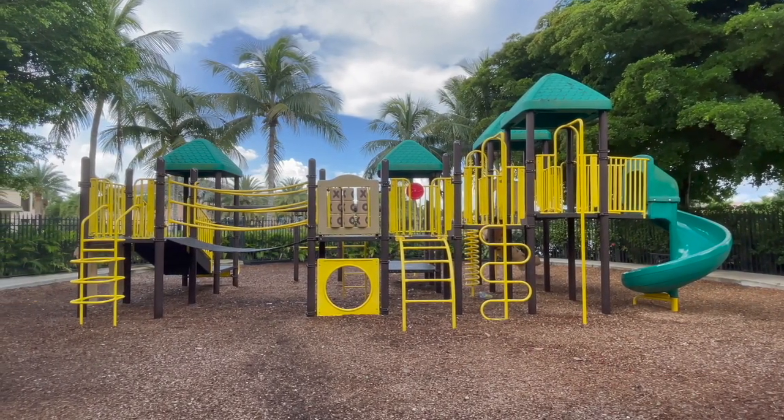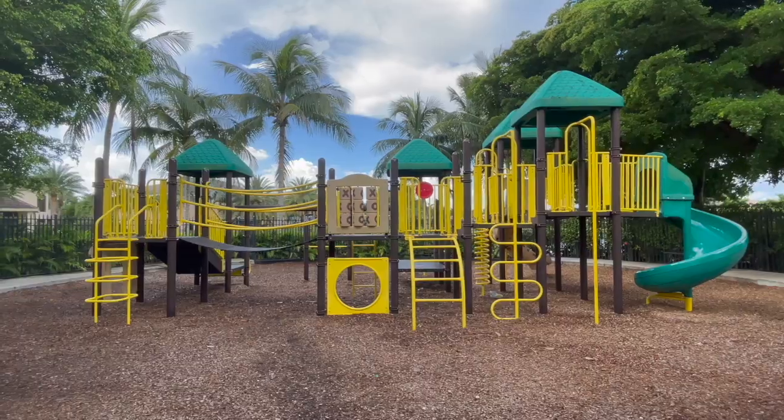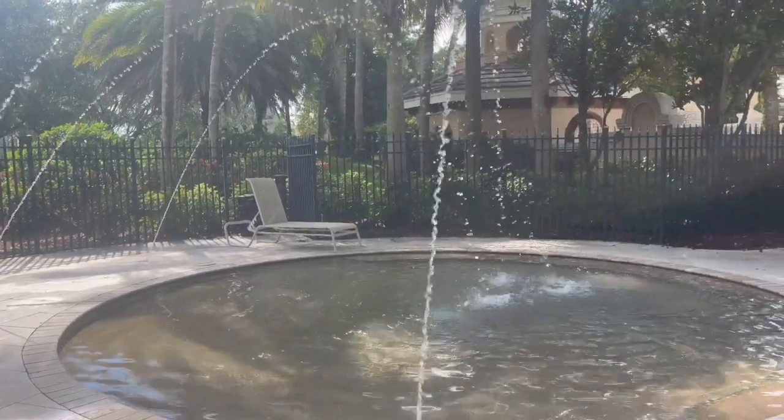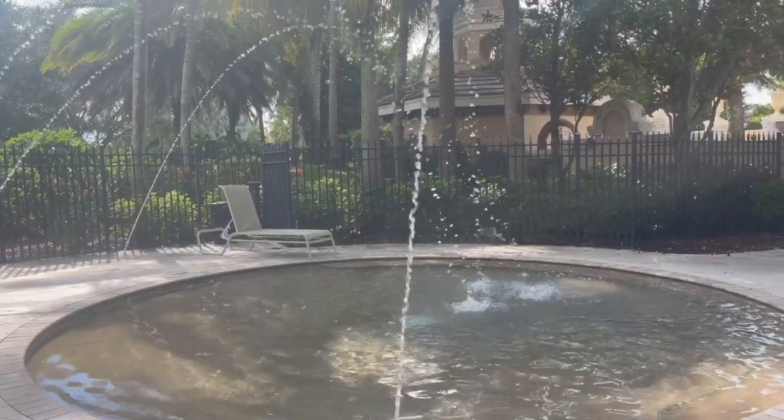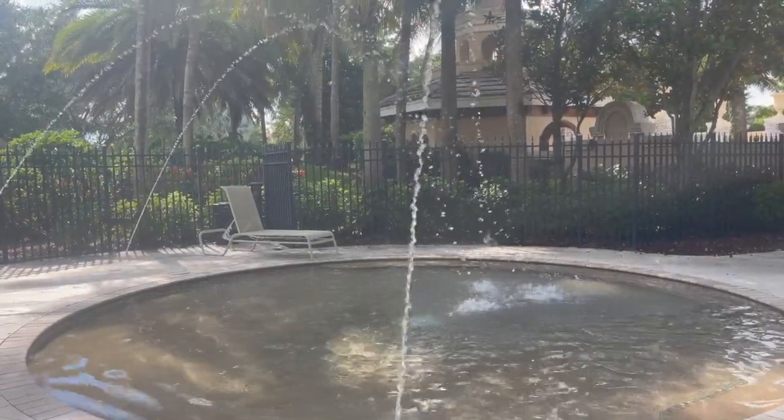The clubhouse features many things for the kids to do, such as we see here, this playground, and they also have a kiddie pool. If you just want to relax by the pool and keep your kids in a safe place, well, this is how you do it.